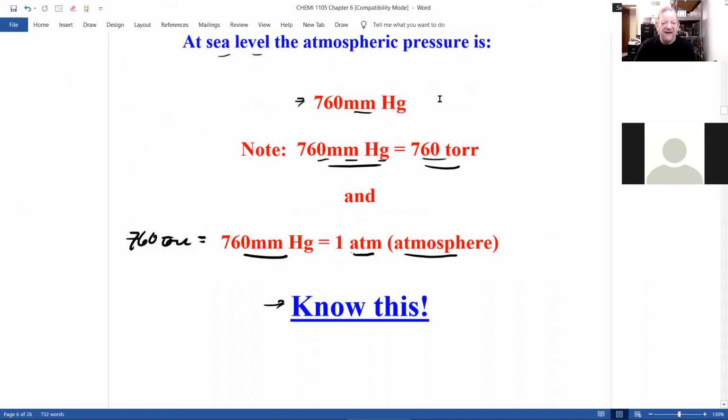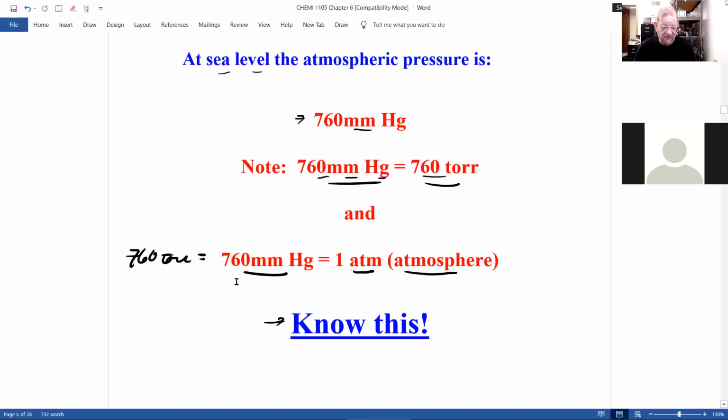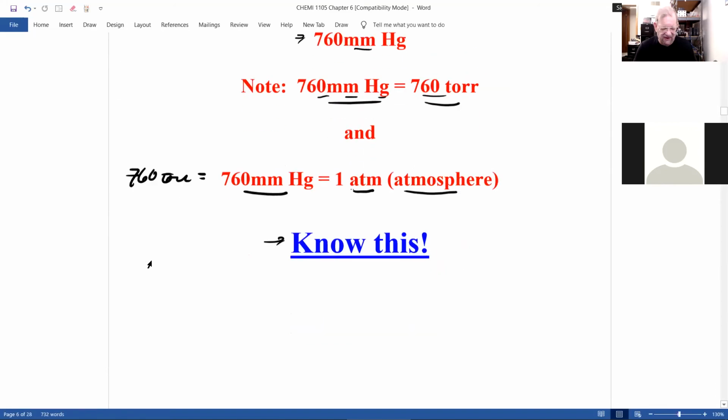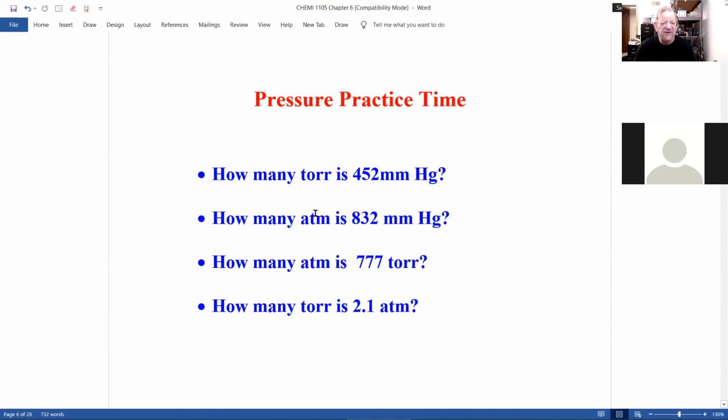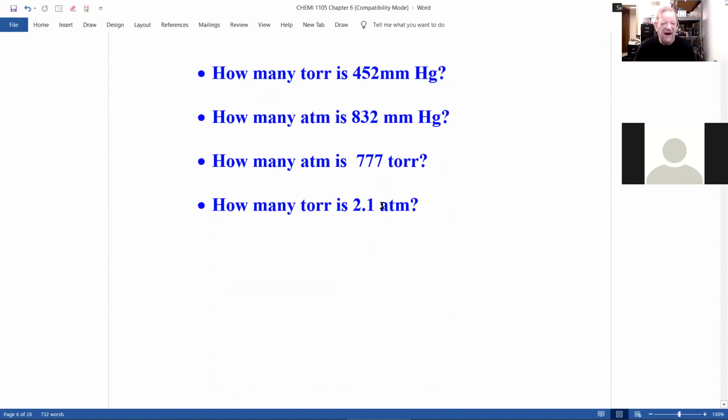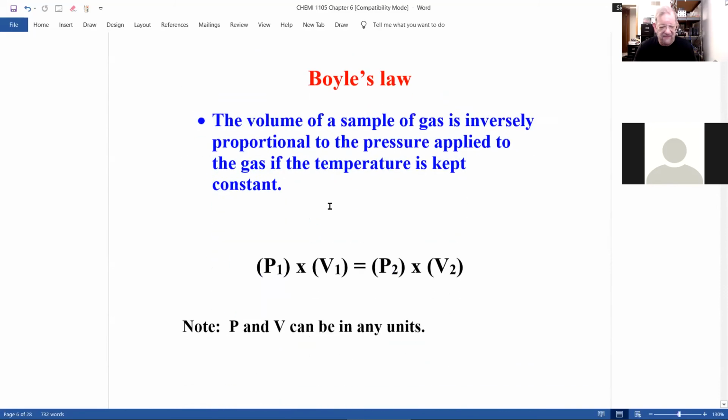And again, this will be given to you, but remember 760 millimeters of mercury equals 1 atmosphere, also equals 760 torr. And I talked about the other pressure units. I have it here, but I did my own problems. You can try these on your own.